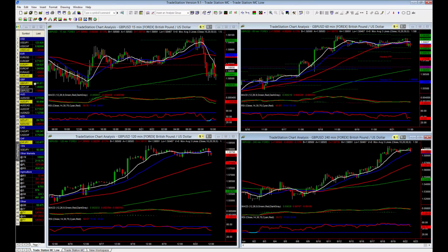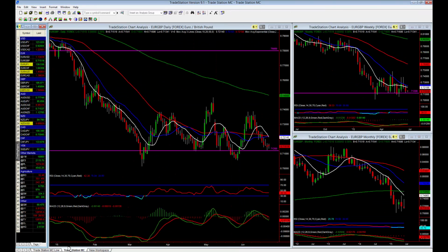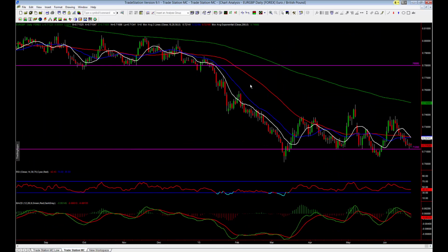So if we're thinking about the euro, then we can start to compare the euro against the Great British Pound. If we look at EURGBP, we can see that the charts have been in a nice downtrend for some time. In fact, if we look at the monthly, the weekly and the daily, we can see a nice downtrend on the weekly charts and the monthly. But here on the daily, we've got this level of support that the market's found support at. It's around 0.71200 that we can see here. The market's tested it a good three times, and we're right close to that level right now.